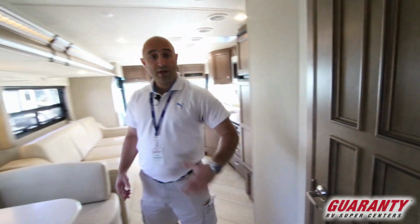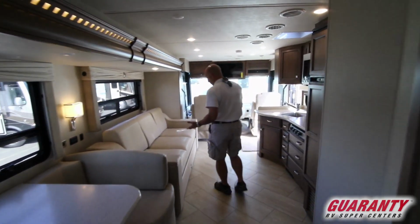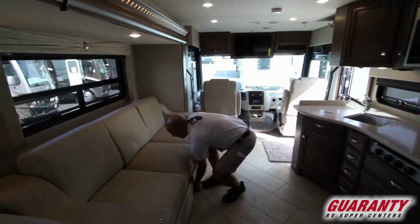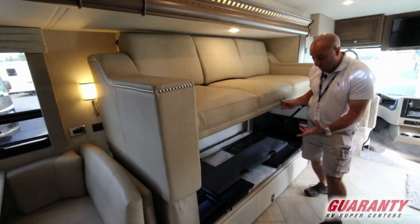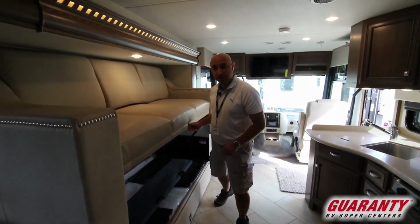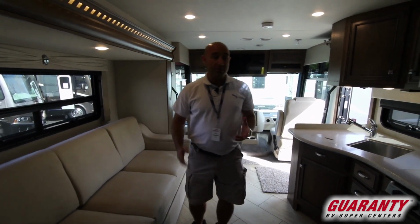As we go out into the rest of the coach, you're still going to have your traditional dinette and your traditional sofa. And the one special thing about this sofa is that this actually becomes a bunk bed. So all you would have to do is pop that up, raise that ladder section up, and guess what? You've got a bunk bed in here for 2 extra people to sleep without necessarily having to worry about folding out a hide-a-bed every night. It really is a very simple system.